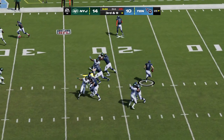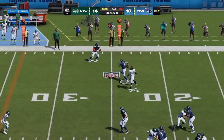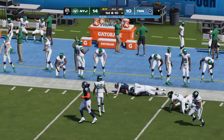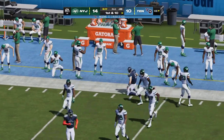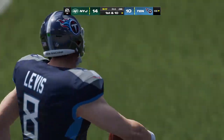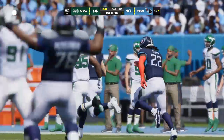Levis on third down. Flush to his right. And he'll be out of bounds, but able to get it up past the 45. Able to find a lot of empty space there, picking up the first down at a 21-yard gain.